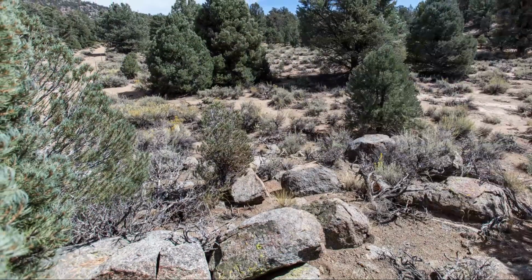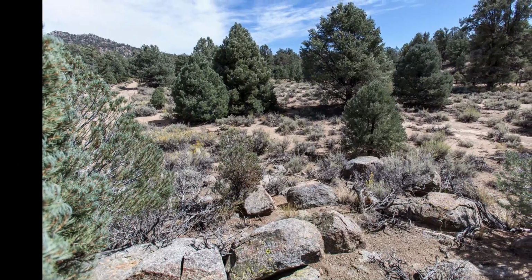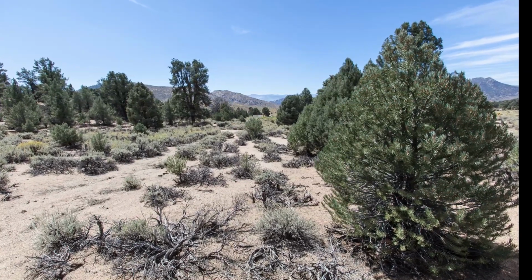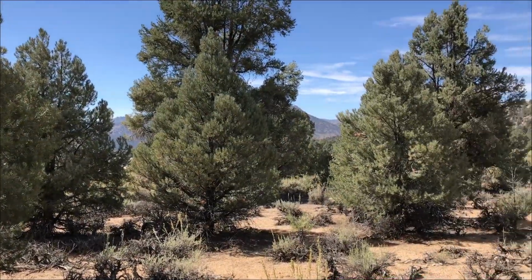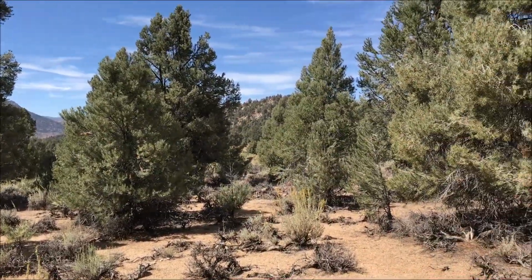As far as utilities in this area, you would need to provide your power. A lot of solar panels and windmills you'll see up in this area. That's what most people use. You'd need a well. Fortunately, the water table is 280 feet. It's pretty shallow, meaning wells are pretty affordable.